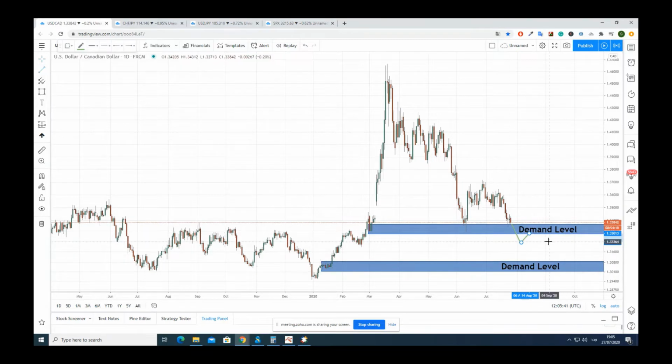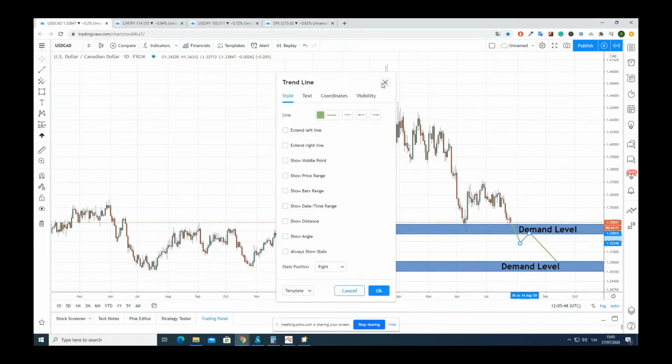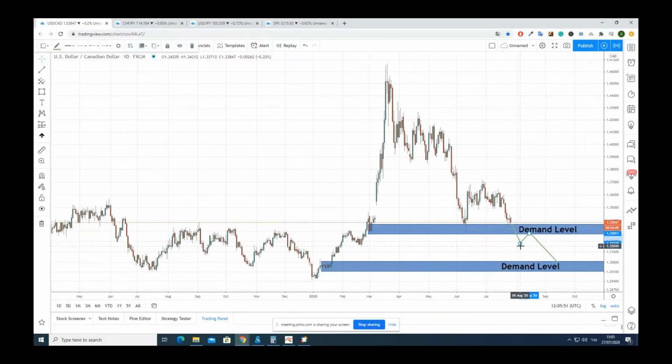Just to examine how it can happen, this is what I'm looking for exactly, the breakdown. Then we'll wait for a retrace, and I will look for a new supply maybe, or something like this, and a sell position in order to reach this demand level here at the bottom. This demand is the final target for this position, and it's also a great level for a buy position.